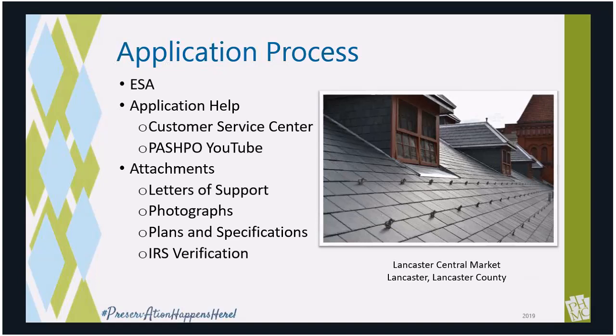There are instructions throughout the applications that might give you more guidance for specific questions if you're not sure how to answer it. And then you'll also be able to find the program fact sheets, which have additional guidelines. That's all available within the portal itself, so it's really a one-stop place for you to get any questions that you might need. Again, the nicest thing about it is the attachments. You're able to load your attachments, including letters of support, photographs, plans and specifications, and even your IRS verification directly into the portal.